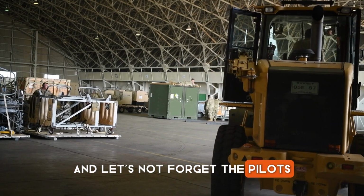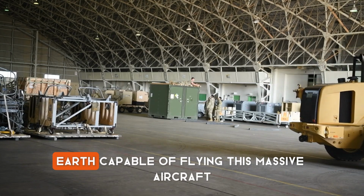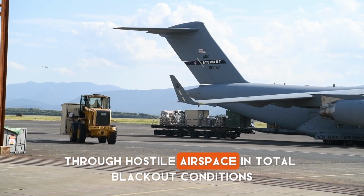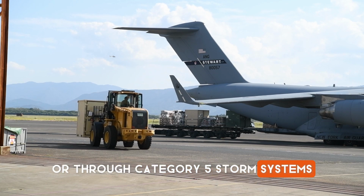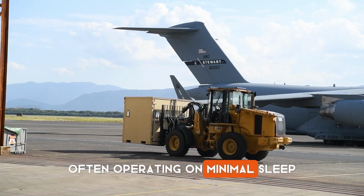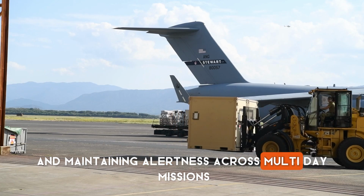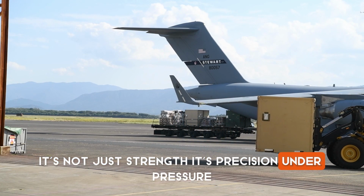And let's not forget the pilots. Men and women trained in one of the toughest airlift programs on Earth, capable of flying this massive aircraft through hostile airspace in total blackout conditions, or through Category 5 storm systems with pinpoint accuracy. Their professionalism and skill are unmatched, often operating on minimal sleep, juggling global time zones, and maintaining alertness across multi-day missions. It's not just strength, it's precision under pressure.